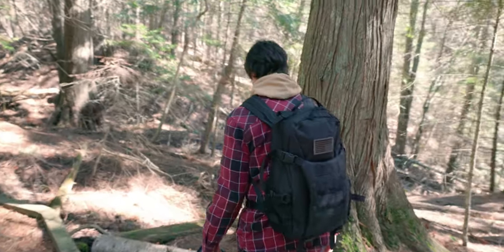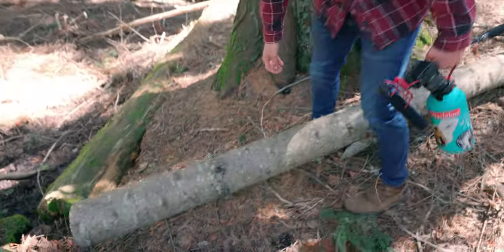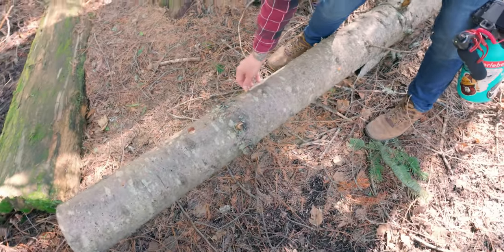What'd you find? Tiny little tree balls. Little mushrooms.